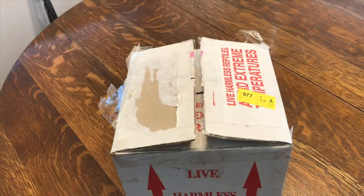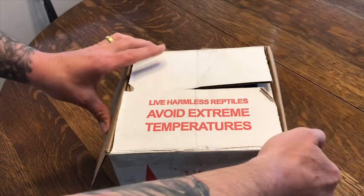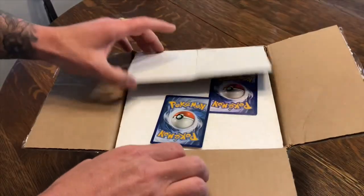I'm super excited because we got a brand new little baby Amazon tree boa that just arrived. So we're gonna do a quick unboxing for that, and then I gotta hit the road and head to Chicago. Let's do it. So I already cut through the tape just to make this a little bit less of a pain in the ass to watch.